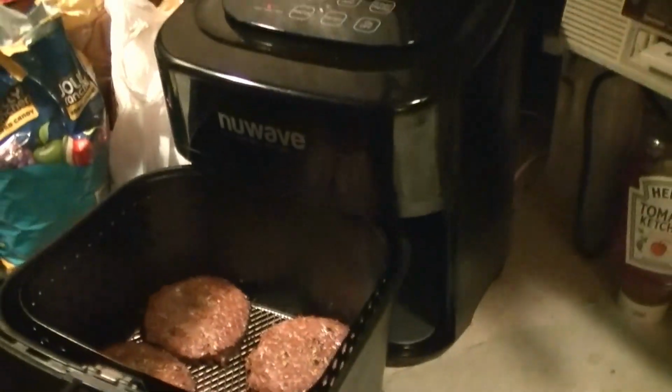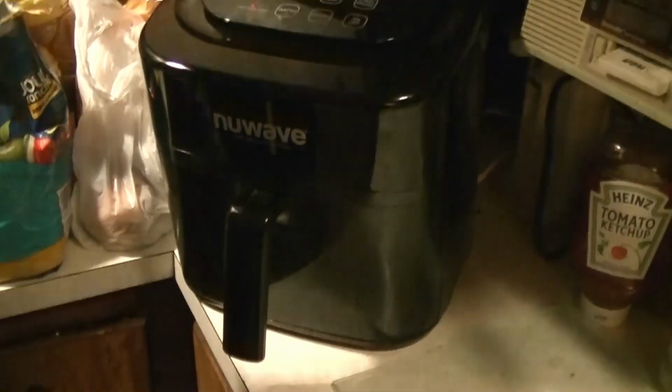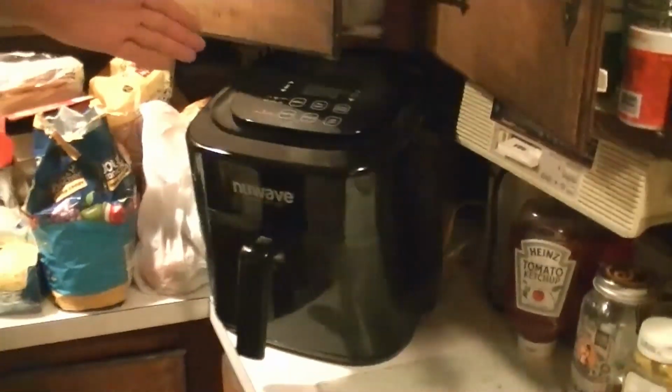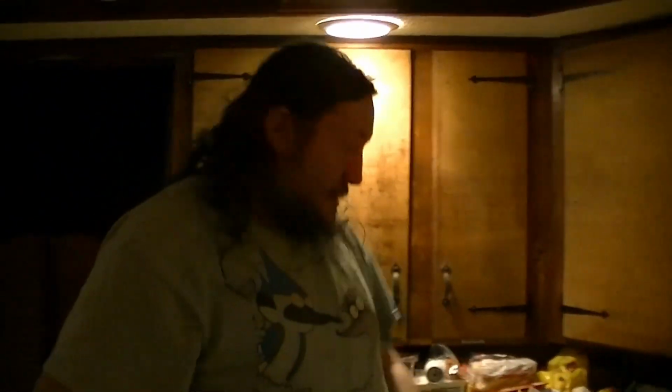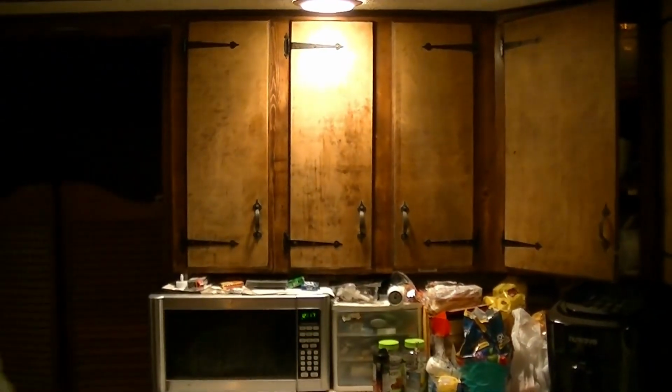Alright, now putting it back into the unit and allowing it to cook the rest of the way, and the time will resume once you put it back in. So that's the beauty part. You don't have to do anything else. Just pull it out, season it, flip it, put it back in, and it resumes. So in 7 more minutes, we're gonna cheese them and let the cheese melt for that last minute. Then we'll have burgers. Then we can move on to the next thing, fries and onion rings.